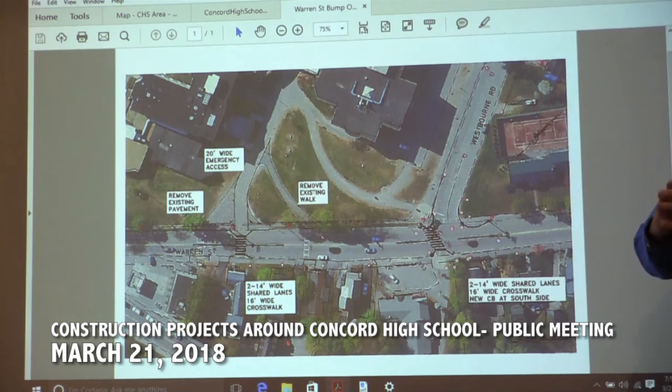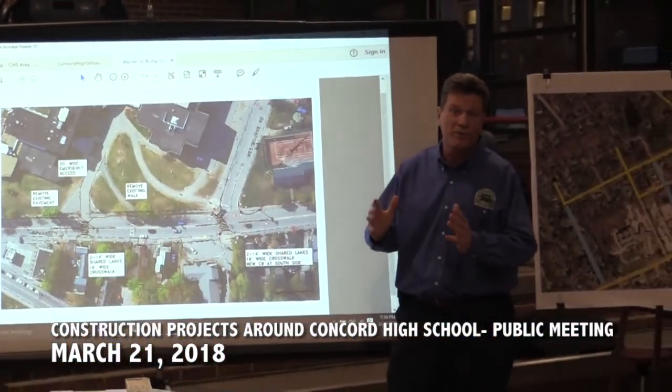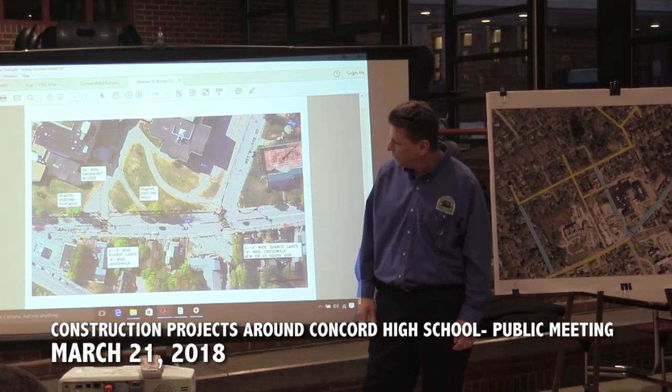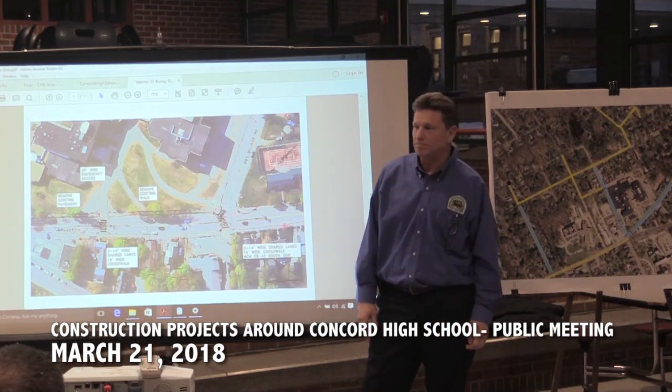As part of this project, we talked to the school. We think it's a good thing to try to contain the kids into a couple of certain areas, and we think it's going to work pretty well. So that'll be the one major change that you'll see on Warren Street. It really won't affect traffic. It'll make it a little bit safer for kids to cross. It'll be a shorter distance when we put those bump outs in, and hopefully it'll work a lot better. Other than that, the streets will pretty much go back to the way they were. Okay?